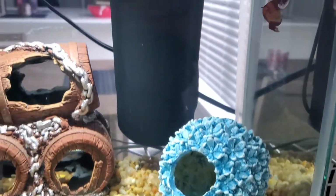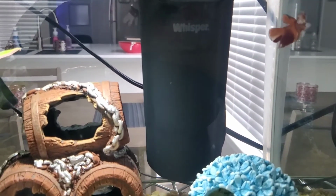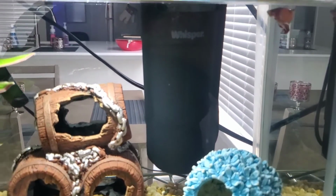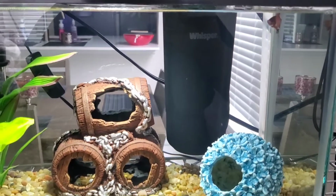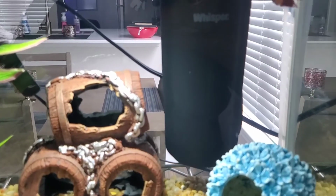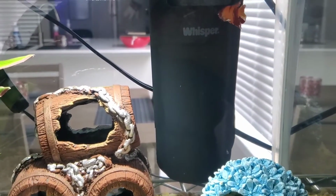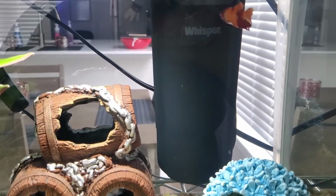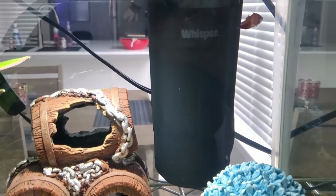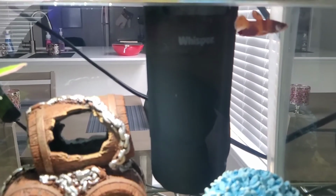The next thing inside of his tank is this filter. This came from Walmart, like I said. It came with the tank, and it's a good filter. I don't really recommend this filter. If you can get a different one, I would recommend that, but it seems to be doing fine. I have really no issues with it, but down the line, if you do have problems with it, I would just go ahead and buy a different filter for this tank.